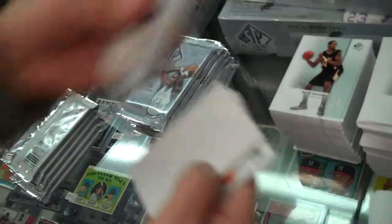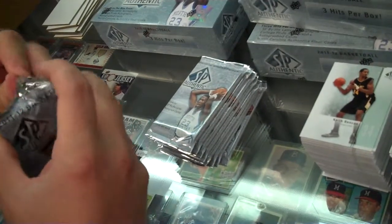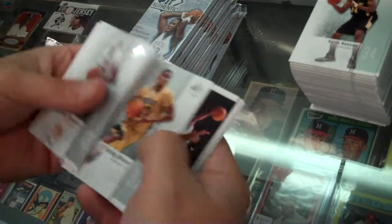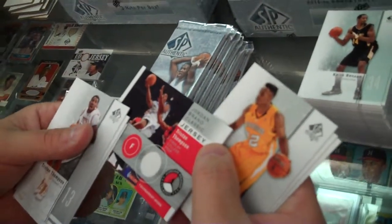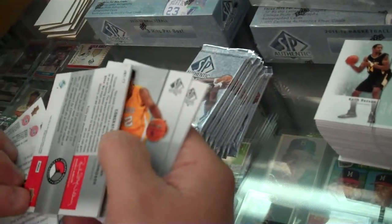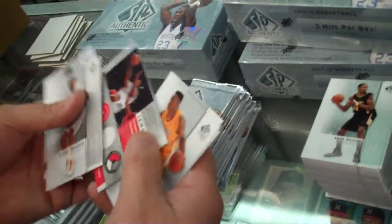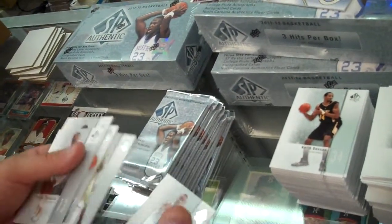Bill Walton. Jordan brand jersey. Tristan Thompson. Finley College Prep. Weird. Tournament basketball. It's kind of strange. They both have the same Finley College Prep.